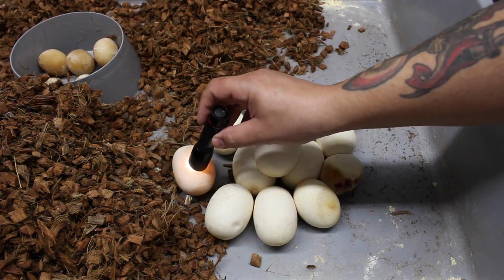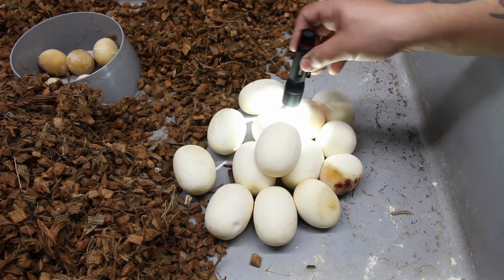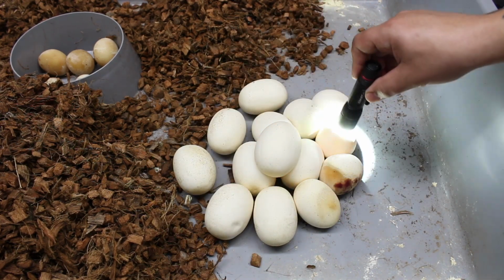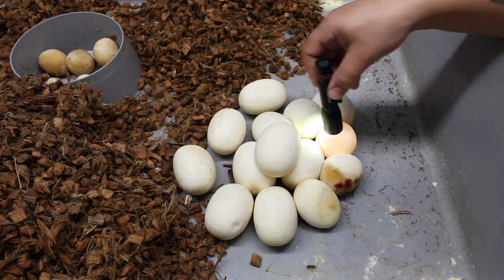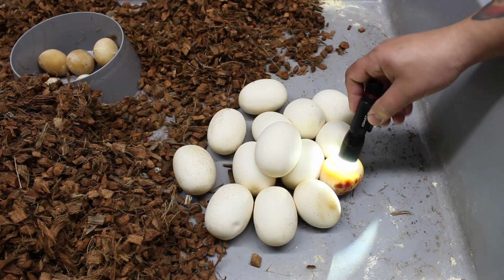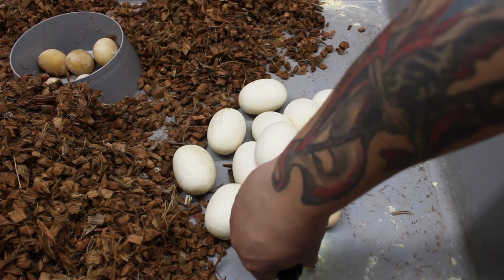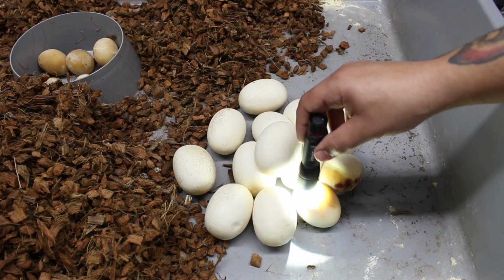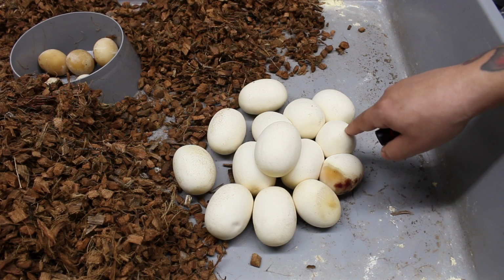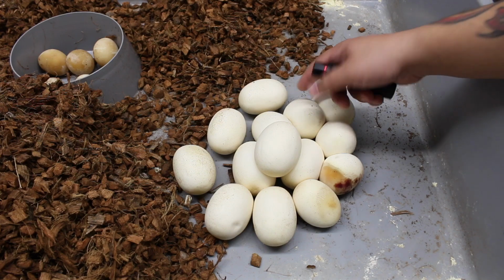So that's good, good, good, good, good, good, good. Good, good, good, good. Good. This one, maybe not. This one might not be good. This one looks good. So, total of 1, 2, 3, 4, 5, 6, 7, 8, 9, 10, 11, 12, 13, 14. So, alright, 14 eggs, keep watching.